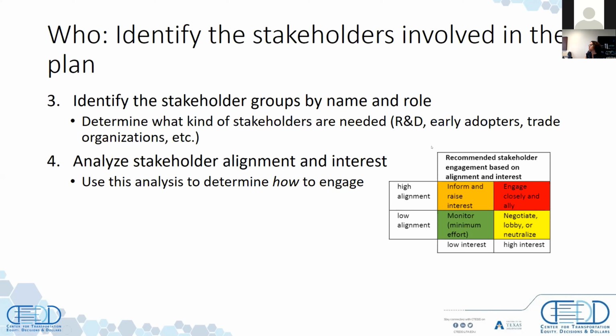And in that case, these may be types of stakeholders that you want to inform about the project. You need to get the word out, raise their interest level. They're already aligned well. You just need to get them to know about what you're trying to do and increase their level of interest. You could have stakeholders who don't really align well and don't have interest. You're not going to spend much time on them. You can go ahead and put them at the bottom of the list. You're going to spend your time looking at stakeholders elsewhere.